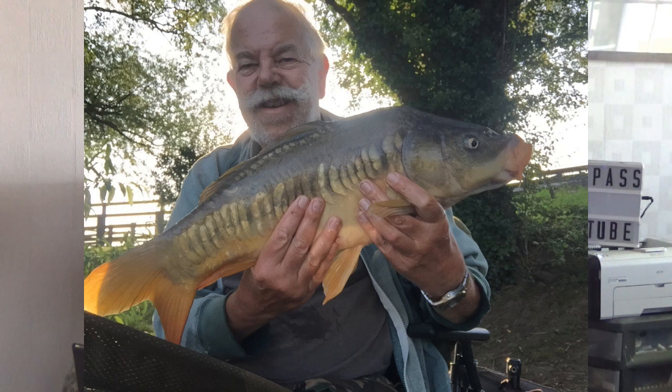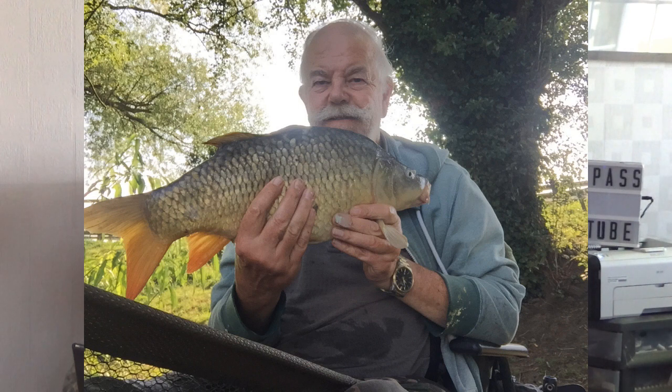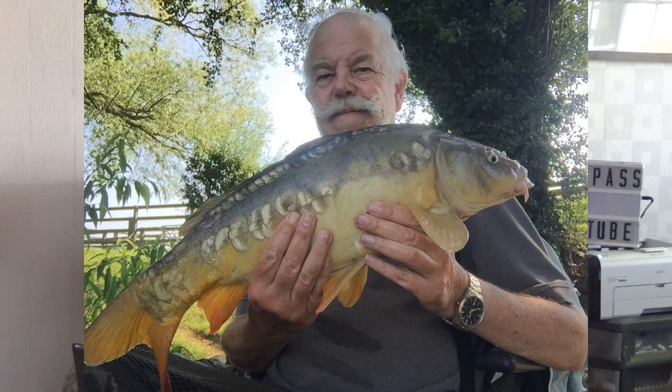Carp did turn up, not in great numbers, but certainly close to double figure in numbers. Here's some of my carp from the day. All hard fighting, and I mean hard fighting, both on rod and pole.